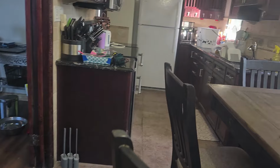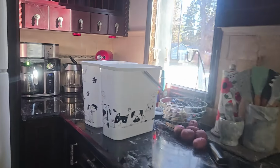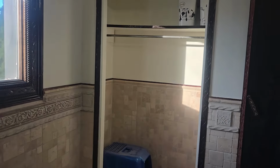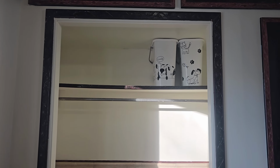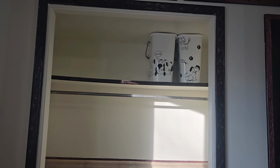And now the pet containers are washed and dry. So I'm just going to fill them up and put them in the top of the closet, and I'll be back. All right, so I've got the pet food up there. I'm just not sure where the Sharpie went, but I've got to label which one's cat food and which one's dog food, or I'm going to mess up.